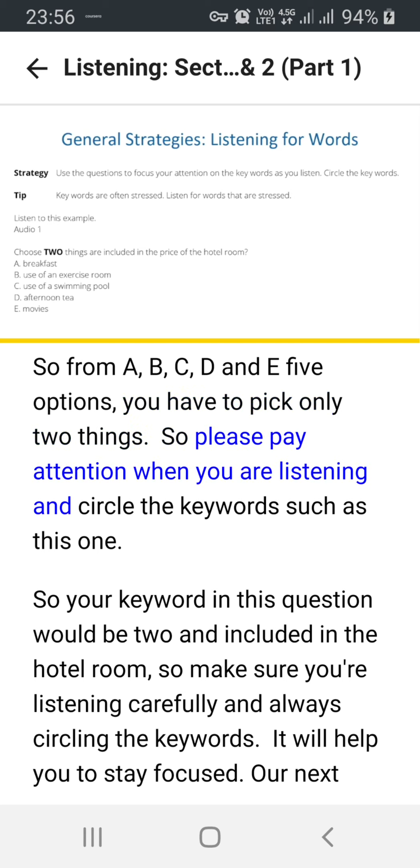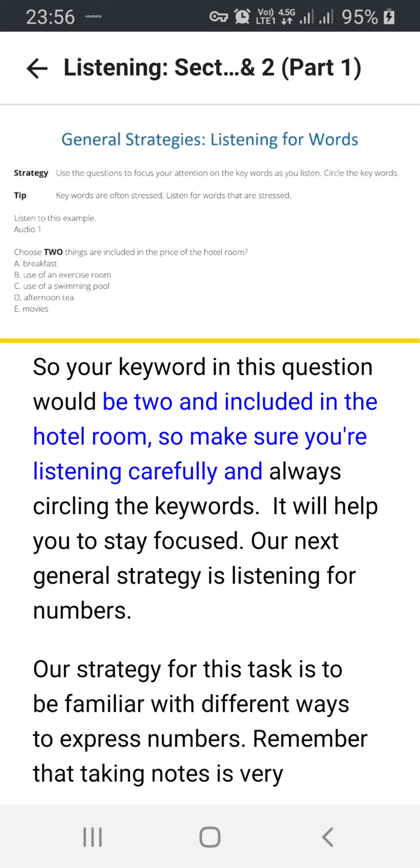So please pay attention when you are listening and circle the keywords, such as this one. So your keywords in this question would be two and included in the hotel room. So make sure you're listening carefully and always circling the keywords. It will help you to stay focused.